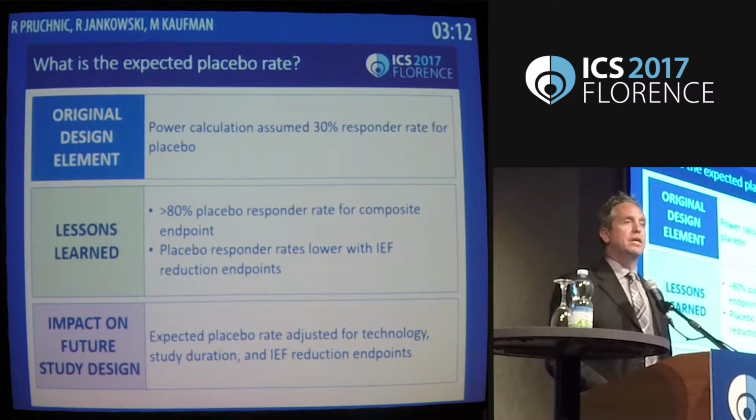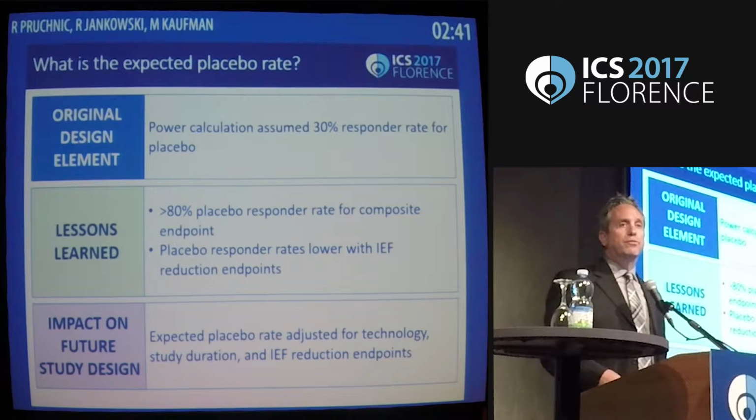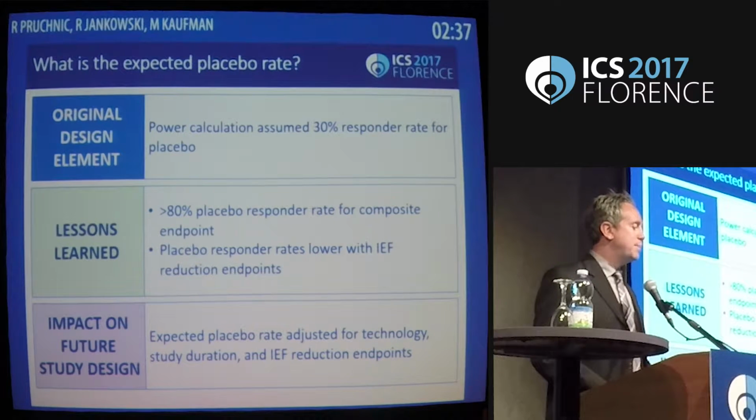Now the placebo rate, again, we designed the study, and there wasn't really much data out there on what a placebo rate should be, especially for slightly more invasive technology. So we used power calculations of a 30% responder rate, and again, what we found was actually the placebo rate was much, much higher with this composite endpoint than to be expected. However, again, when you just looked at the IEF reduction alone, there was quite a dramatic decrease in the placebo rate. So again, moving forward and trying to continuously build a program, the impact on the future study designs was we had to look at the placebo rate not just in general, but we had to adjust it for the technology, the study duration, and also the use of the IEF reduction endpoints.